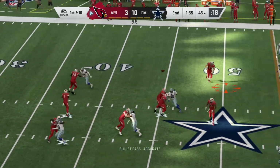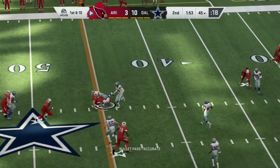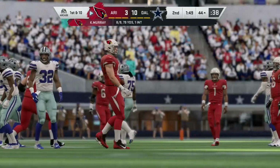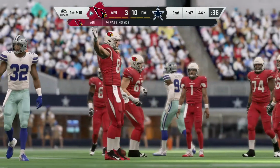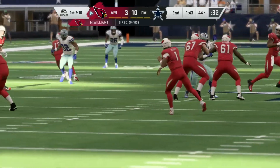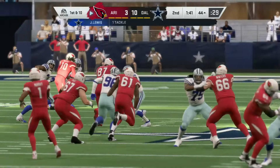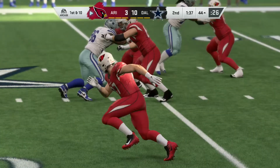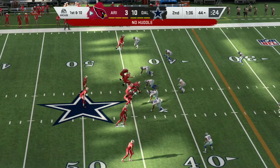Throwing on first down is Murray. Well, this is caught by Williams. And he'll work it across midfield inside the 45. It's a gain of 11 and a Cardinal first down. When this offense can get their tight ends involved, they can move the football. Here, a nice route, able to look it in, and picks up the first down. First down now, but that clock rolling.